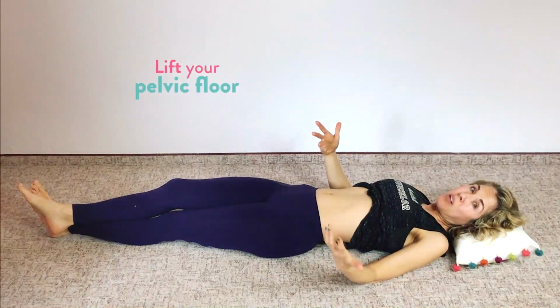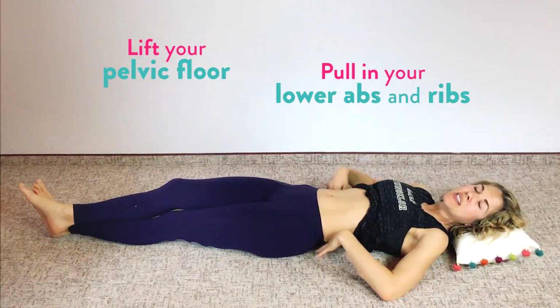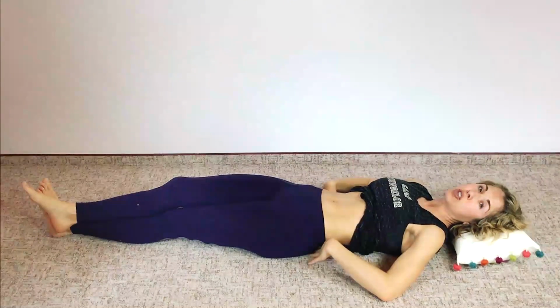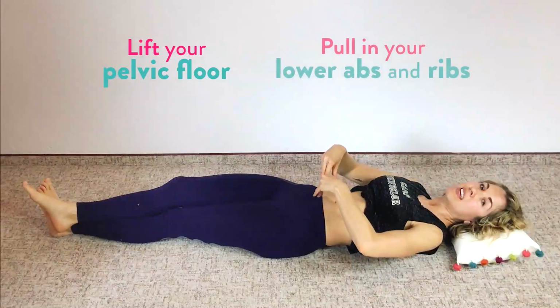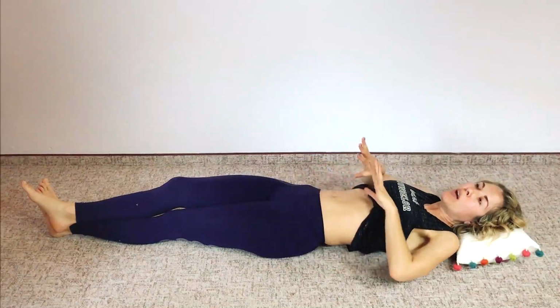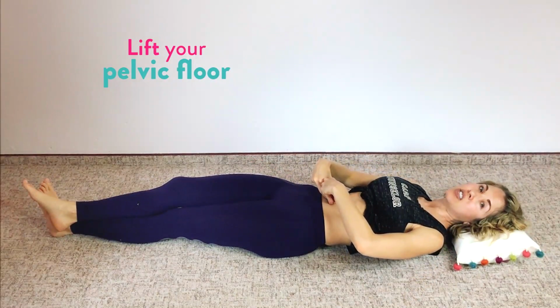You have about 3 more, but if you need more kind of advice about how to do this, think about pulling everything in, gathering it in, and almost flattening your low back into the mattress or the floor, wherever you are right now. So you're really pulling everything into the center. Now, it's not a pushing down of anything. You don't want to be bearing down at all. It's like a gathering into the center.